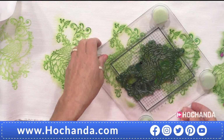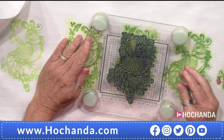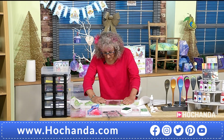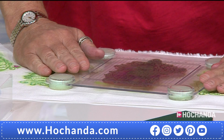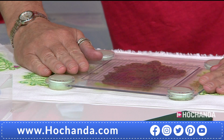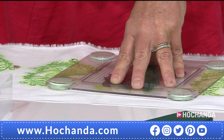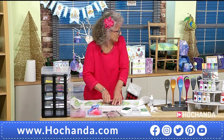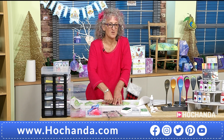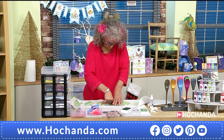Now, if somebody is watching at home and they don't have these ink pads, could they do something similar by dabbing with the multi-surface paint with a sponge to the stamp? Yes, you can. Tomorrow we're going to show more painting techniques with the multi-surface. But you can try it with other water-based stamping inks. It'd be fine if it's a piece that's not going to be laundered. But I think it's quite nice to have the option that if you had a bag, you want to be able to wash it.